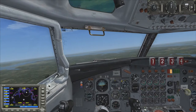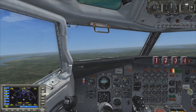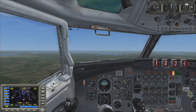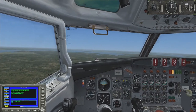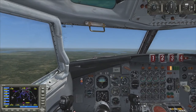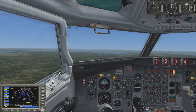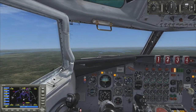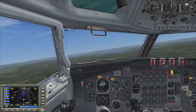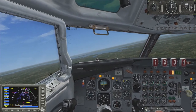I don't even see the friggin'. Is this it right here? Oh, we've only got a 10-mile range. There we go. I'm gonna go left just a little bit. We don't really need to do this with the GPS, but, you know. Not sure if we can get on the localizer or not. It's taking us to the right.